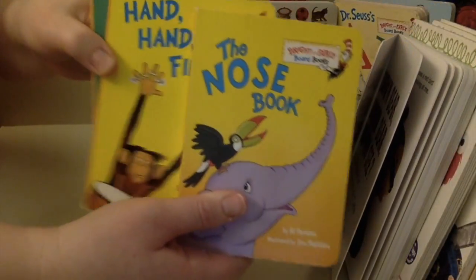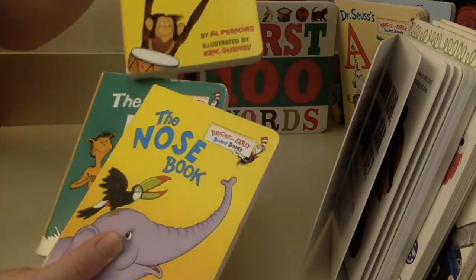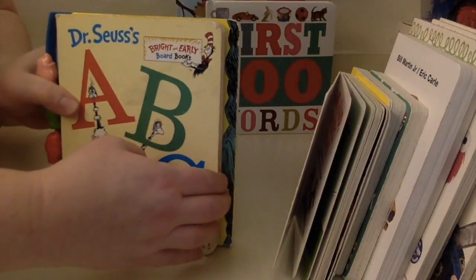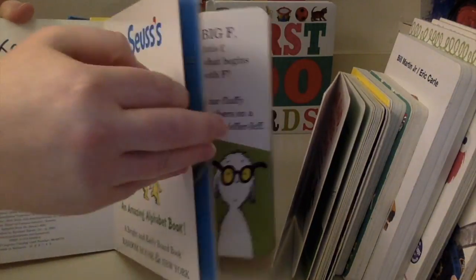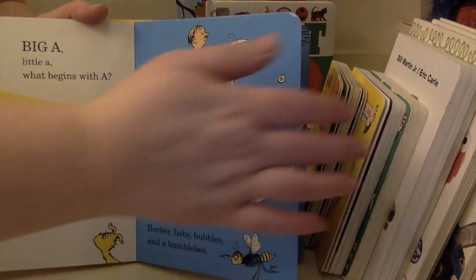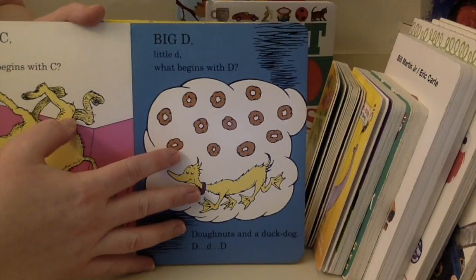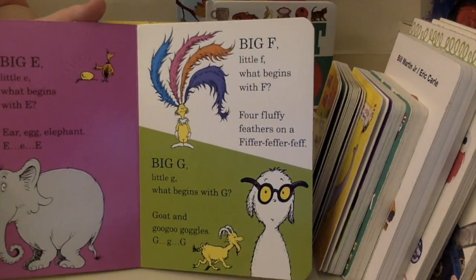These are great. It's about the nose and the foot book, so they can learn a lot about their body parts. But these are like my all-time favorites. The ABC one, obviously, is a great one. This is thrifted as well. I have a big one, I have a small one, but this one's great because I am trying to teach him the alphabet, and it's great to have all these rhymes because rhymes are so good for your toddler.